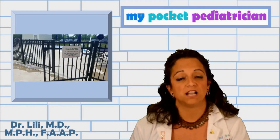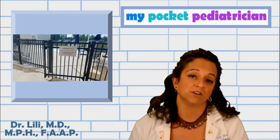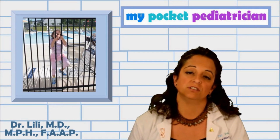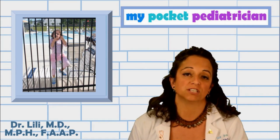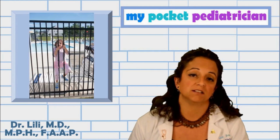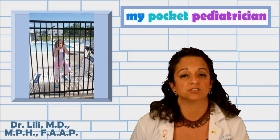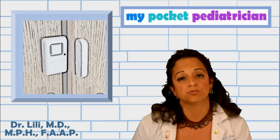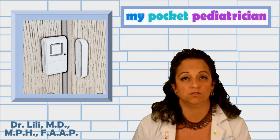A gate should be self-latching. It should be at least 54 inches tall so a kid can't reach it and open the gate themselves. You shouldn't have any furniture near a fence, or that's lightweight for a child to drag near a fence, because a lot of times children have been able to drag a lounge chair or something like that, climb up and get into a pool.